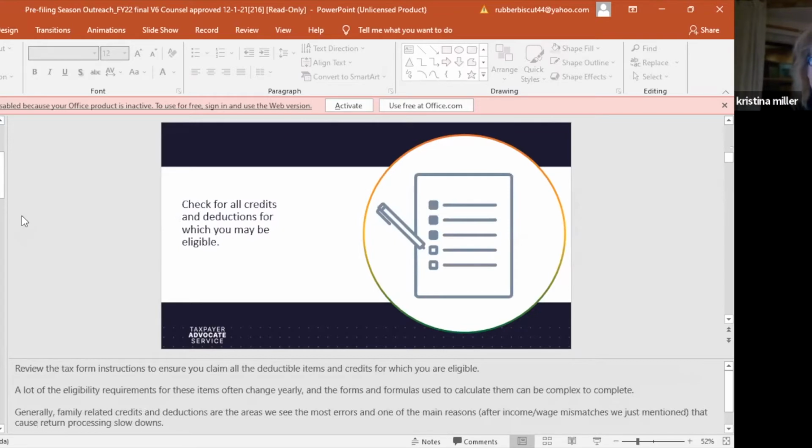Check for all credits and deductions for which you might be eligible. So review your tax form instructions to ensure you claim all deductible items and credits for which you're eligible. A lot of the eligibility requirements for these items often change yearly, and the forms and formulas used to calculate them can be complex to complete. Generally, family-related credits and deductions are the areas where we see the most errors, and one of the main reasons, after income and wage mismatches are mentioned, that can cause the process to slow down.